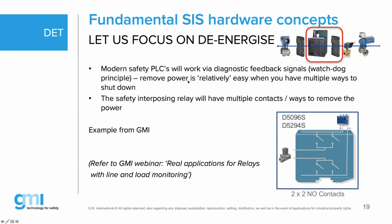So, removing power, there can be multiple independent ways to shut down. And I clearly say independent ways to shut down, because we don't want to depend on one way. If you have a particular problem on that shutdown channel, you will not be able to remove the power. And I do recall some older safety PLCs that had issues where the diagnostics were not as complete as they should have been.